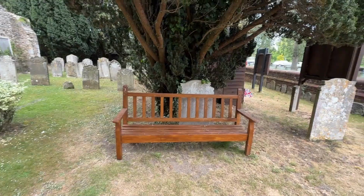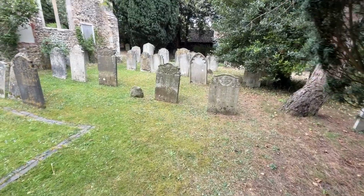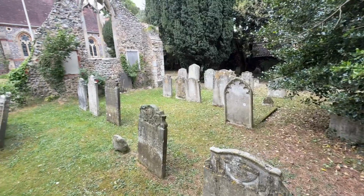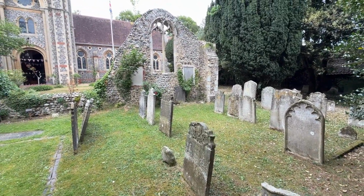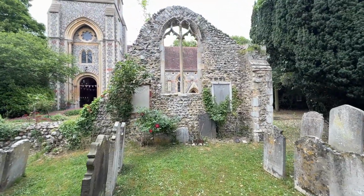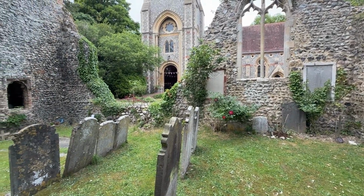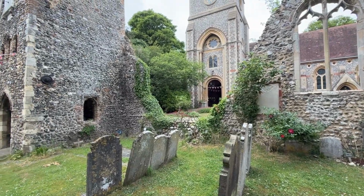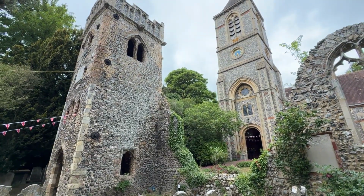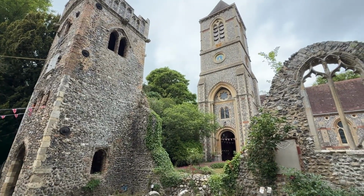Nice bench here, let's have a look around. Let's just take a look. So this is obviously an older part, and then like I said, we've got the more modern part at the back. As you can see there, just come and step over this side a bit, so you can see obviously some of the ruined parts here. I've got a feeling there was a priory here all the way along this. There's quite a lot of historical bits at Thorpe Road. So obviously you can see the derelict part tower, and then the tower we use now, the bell tower.